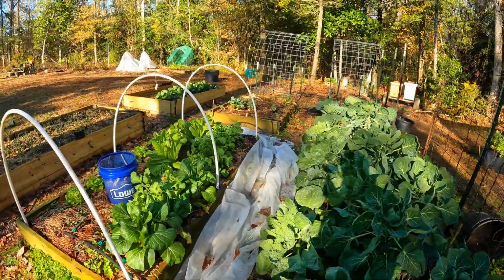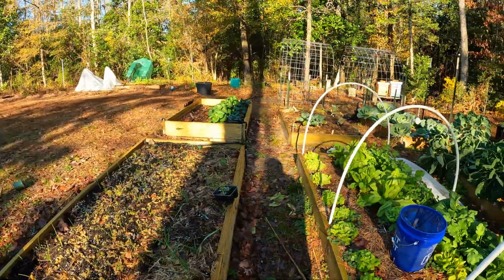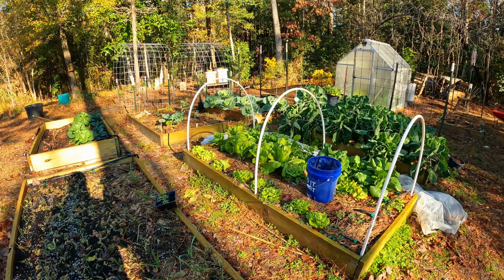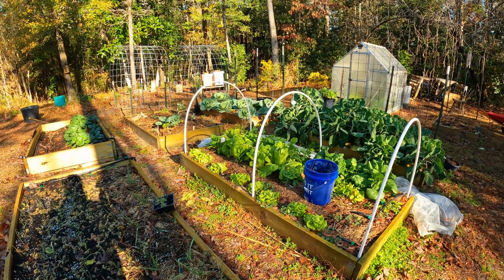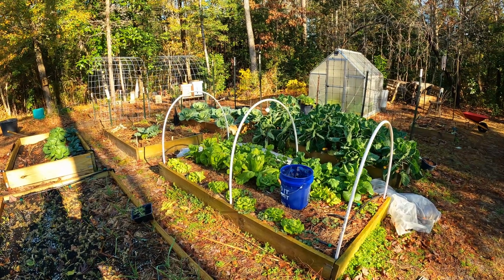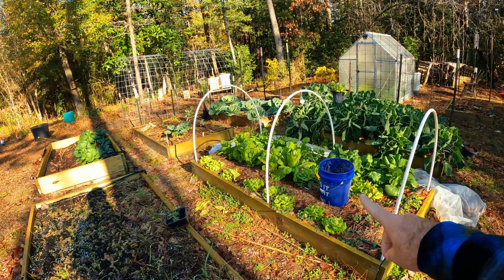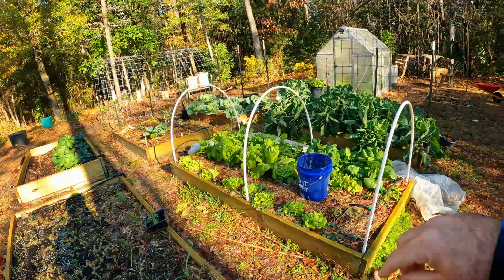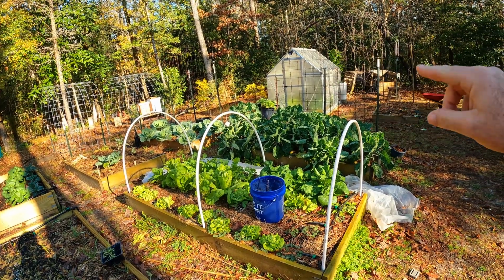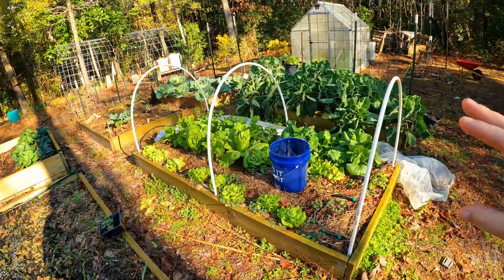The garden's doing well. I don't think the winter is going to get too bad, but it's still early yet. We've got another solid, I'd say about a month before things really start to turn around. But it hasn't been terrible yet. So we want to clear out because my goal is to get this bed empty and I need to get the greenhouse emptied out a little bit so we can get our Caraflex cabbages in about a week or two. And we're just going to keep harvesting away at this.